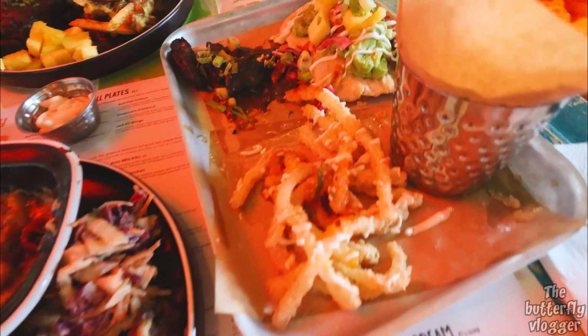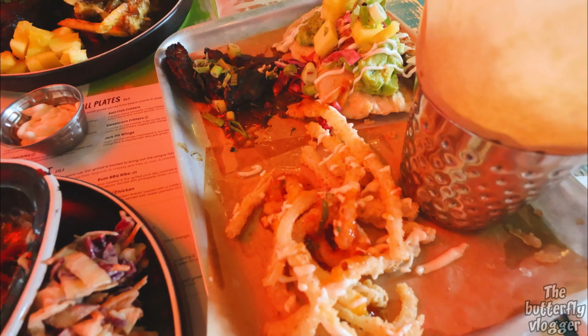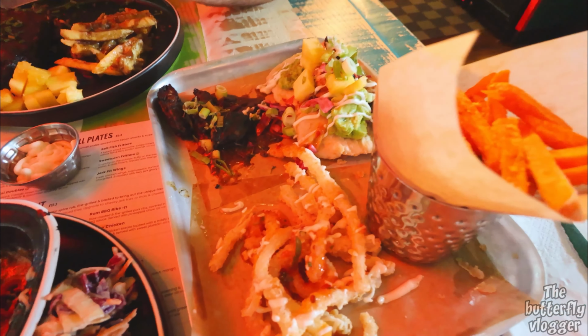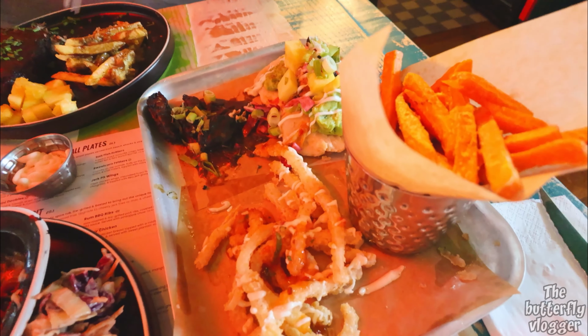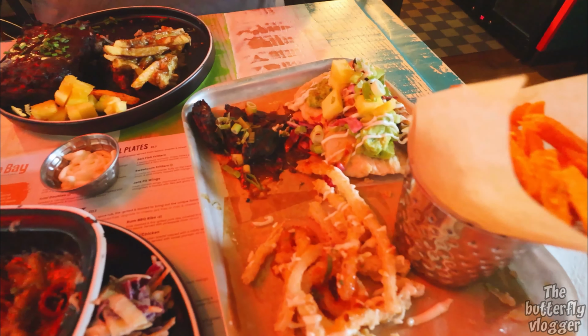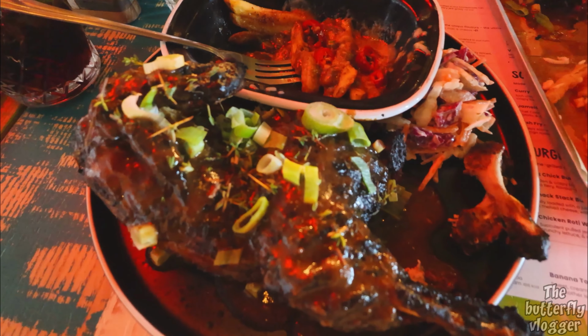Nice. That's the sharing platter, which has got calamari on there and chicken. There were jerk fries on there, but Carl swapped them for the sweet potato ones because he had them for his main. Bao buns there, and I've got the Jamaican jerk half chicken.